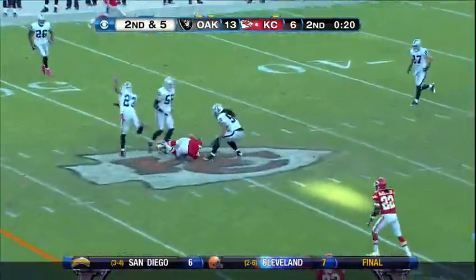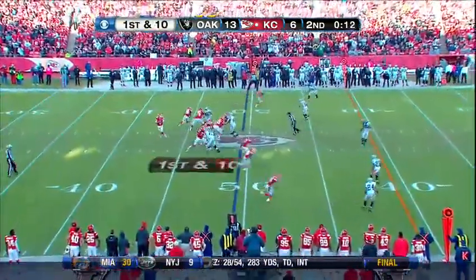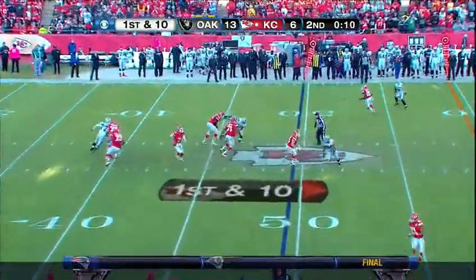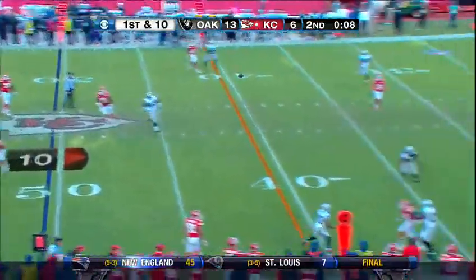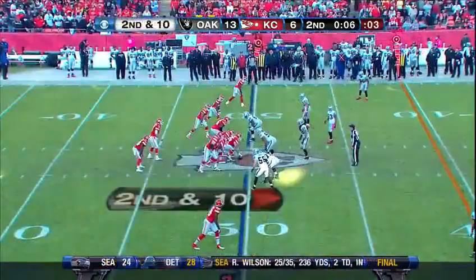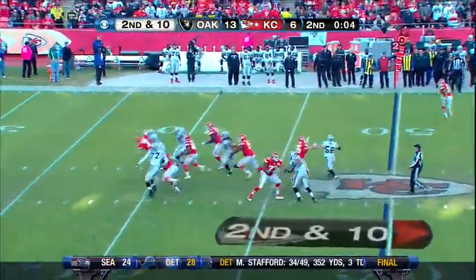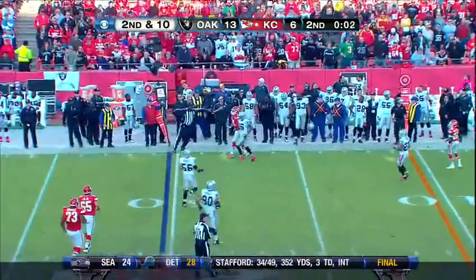Castle, Moeaki near midfield. Right in front of Hanson. For the game, Castle's gone 7 of 8. 1st and 10 right here. Boyd in the rush, moving up in the pocket, throwing that baby almost a row up in the stands. 2nd down and 10. Trying to get in field goal range here now with the rush from Branch, and that is fluttering incomplete.